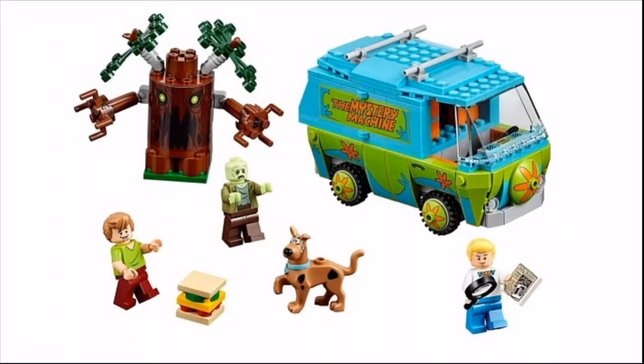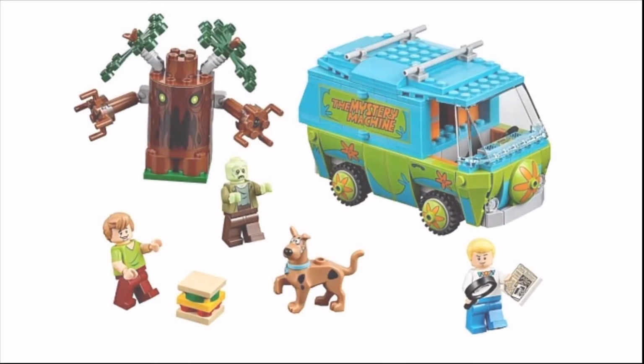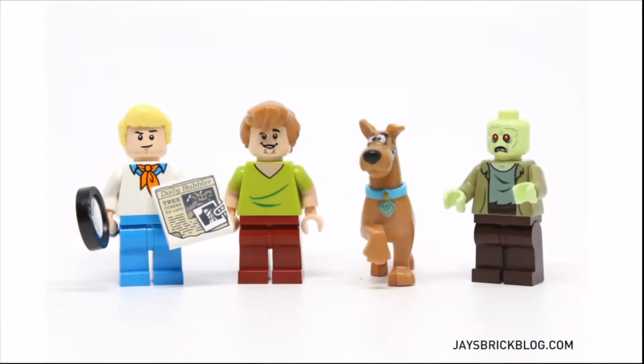And at number 8, out of all LEGO Scooby-Doo sets, besides one other one which we'll get to, this is the best. It's the Mystery Machine. The minifigures first are great. The Ghoul is a great figure, made even better because he's actually a super figure. And of course, all the Mystery Gang characters are not exclusive, but are nice inclusions.